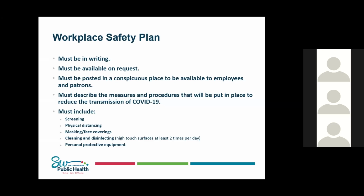So prior to reopening, it's important for all workplaces to ensure that the workplace safety plan is comprehensive and complete to accurately reflect the measures that your business or workplace has in place. If there are different measures for different departments within your workplace, this should be reflected in the plan. As well, if your business has multiple different sites or locations, the different measures at each site should be reflected in the plan and tailored towards that workplace.